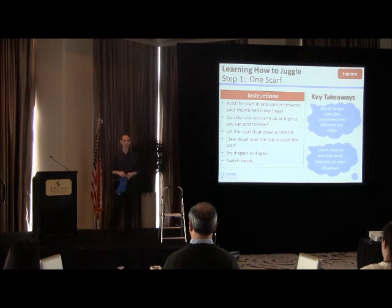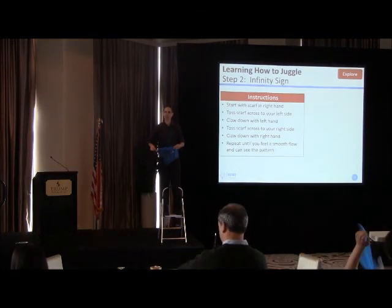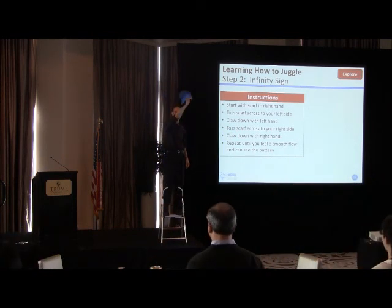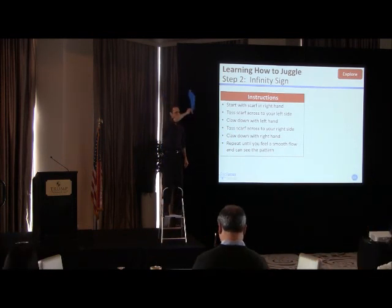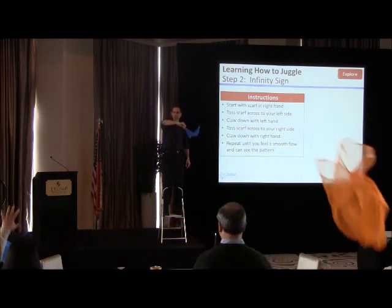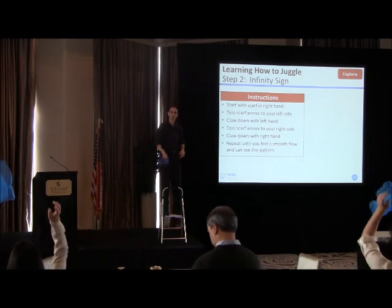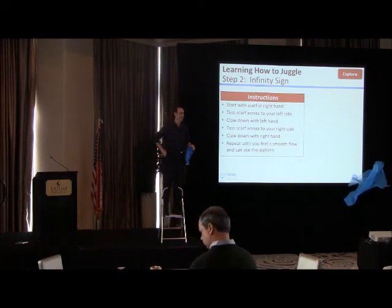We have to understand what all those points are. Make sure you're seeing the pattern in front of you. The pattern you want to see is that the scarf is going through this sideways figure 8 pattern. For everybody who remembers 10th grade algebra, that was the infinity sign. So if you're doing your throws correctly, you'll be seeing that infinity sign in front of you. I want everybody to really see that pattern.